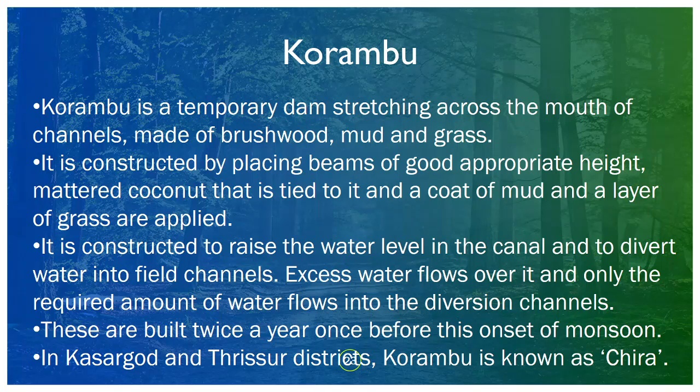These are built twice a year, once before the onset of monsoon. In Kasaragod to Thrissur districts, Koramba is known as Chira.